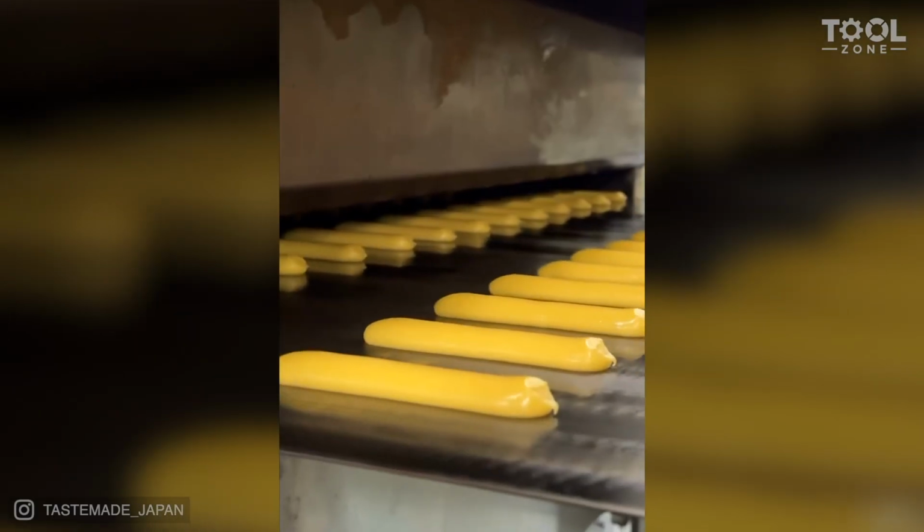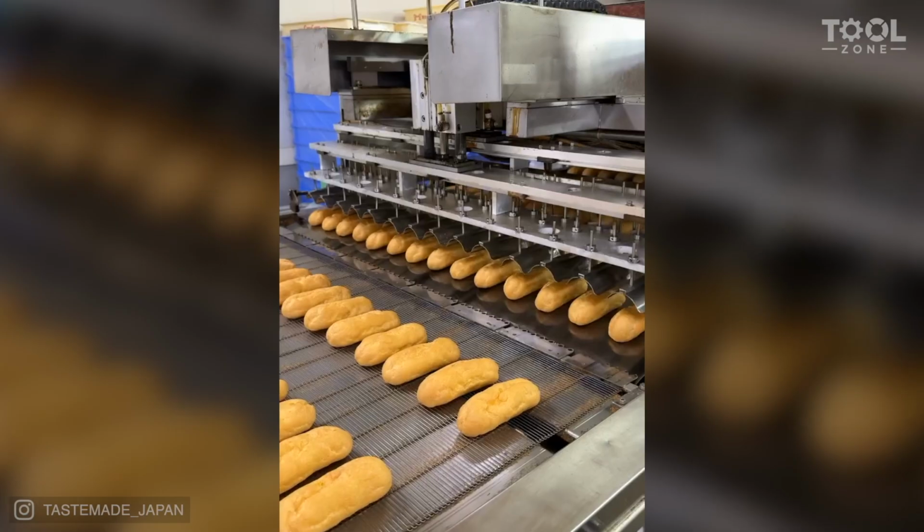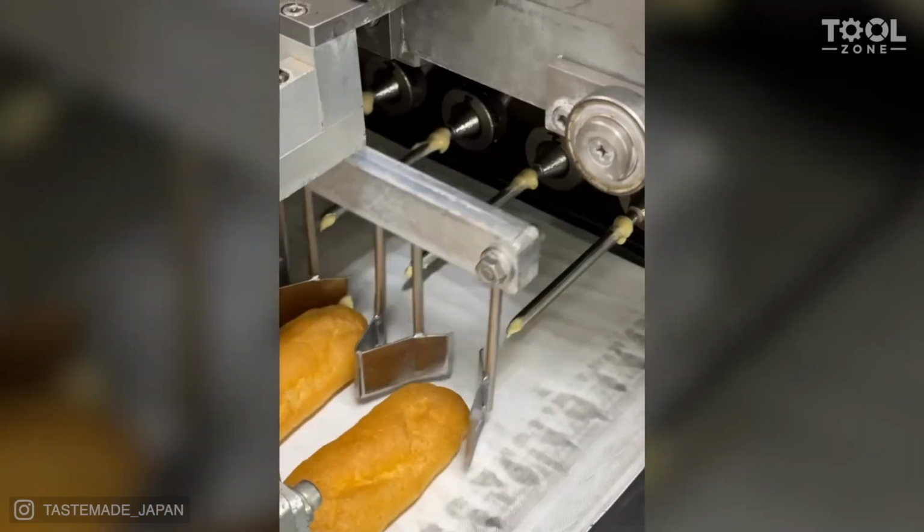Watching eclairs glide down the production line is more than food prep. It's a delicious little performance in motion.